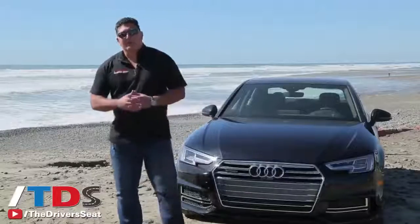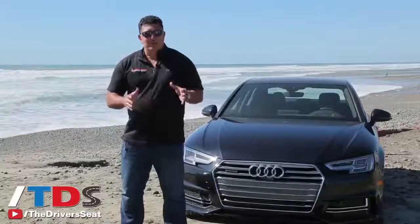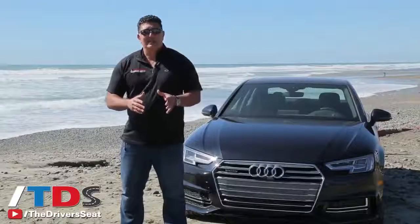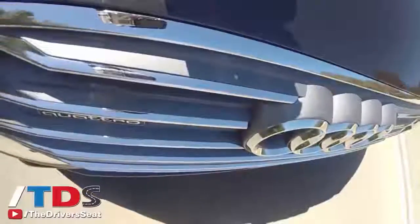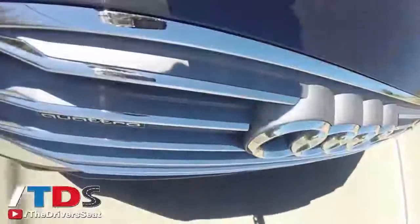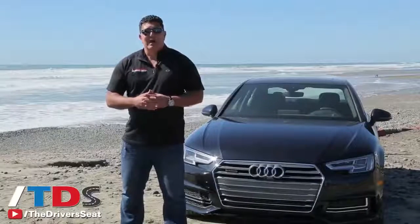So there you have it, our review of the 2017 Audi A4. They're going to be launching with 3 trim levels: Premium, Premium Plus, and Prestige. They're available in front-wheel drive or Audi's all-wheel drive system known as Quattro. Base starting price will be $37,300.